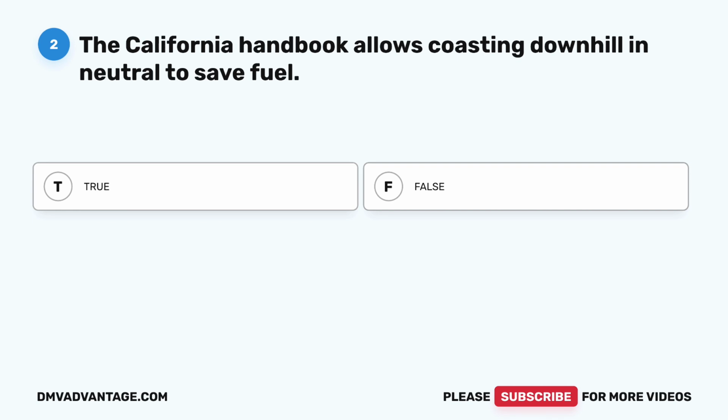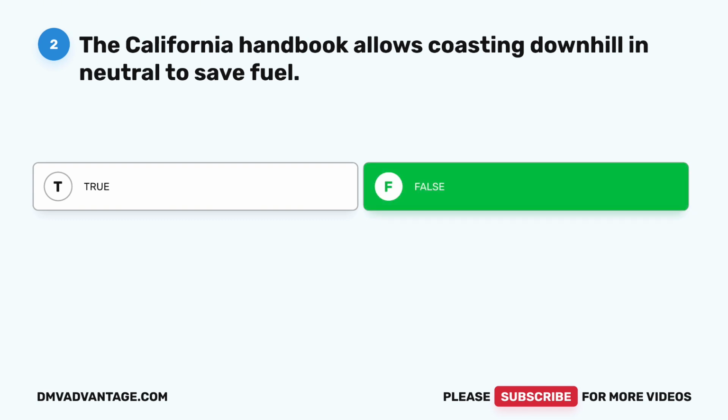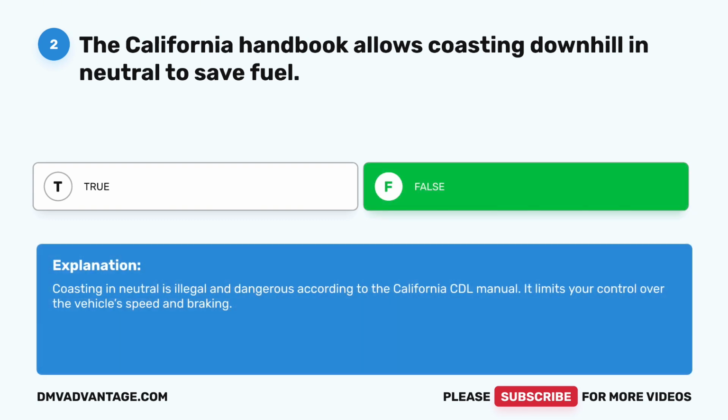Question 2. The California Handbook allows coasting downhill in neutral to save fuel. True or false? False. Coasting in neutral is illegal and dangerous, according to the California CDL manual. It limits your control over the vehicle's speed and braking.